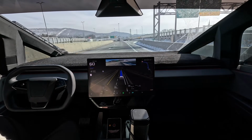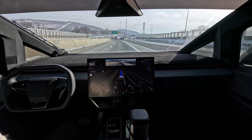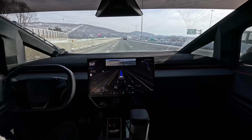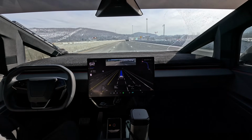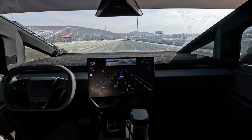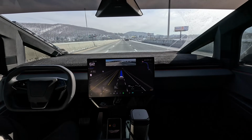Still 55 through this section. We will eventually get up to 65, but that's a little ways out. We seem to be hovering around 62, which is fine. Most people actually go a little faster on this road, but for right now, we're just going to leave it, let it go.